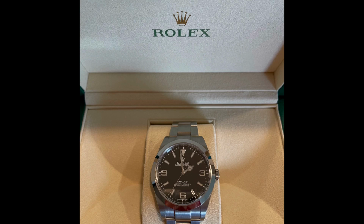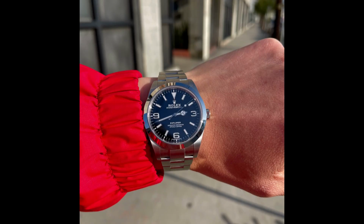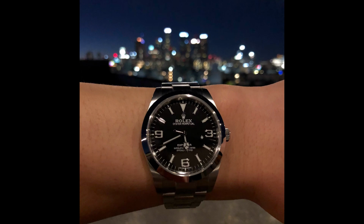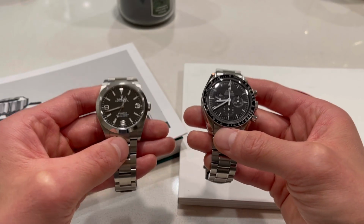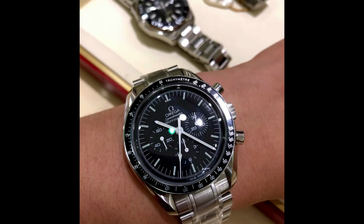In my particular case, I was able to pick up this example from an authorized dealer that I had already established a previous relationship with. So I was able to pick this one up at retail. But if I wasn't able to do that and I bought it secondhand or on the gray market, I think this watch is currently going for $8,000 or $9,000 or something like that. So it definitely commands a very strong price premium in the secondary market. But these two are relatively the same at retail. The Speedmaster at retail is $5,350, but on the secondary market it can be had for around the $4,000 mark, depending on where you look and whether you get box and papers and all that.